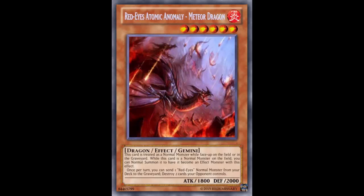Let's go ahead and look at Doom Shaman. This card is treated as a normal monster while face up on the field or in the graveyard. So, yeah, that's wrong. This card is treated... Okay, never mind. I read that wrong. Never mind, I'm just an idiot. It does say graveyard. Yep. Treated as a normal monster while face up on the field or in the graveyard.